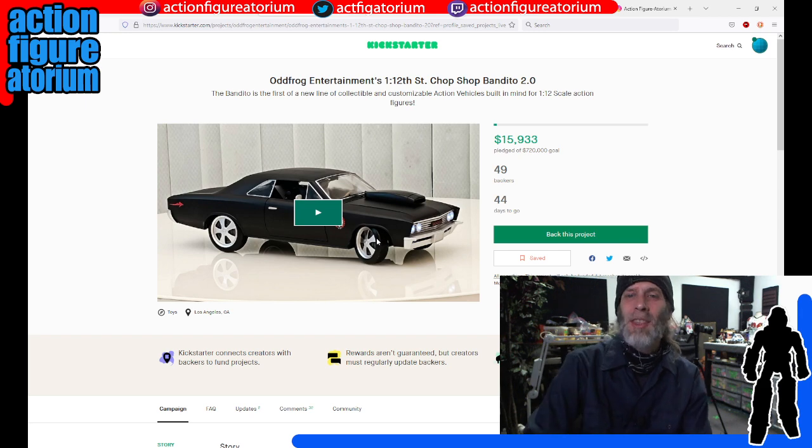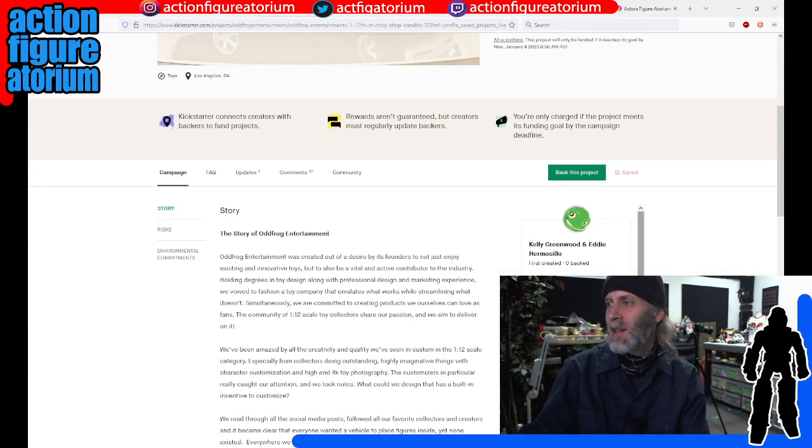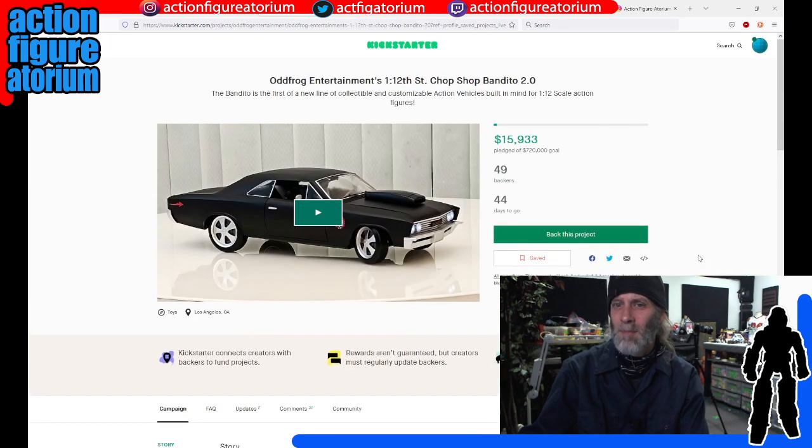I just think that this thing, which they want, in case I hadn't told you yet, they want $185 for this thing. Okay, and I think that there's probably some add-ons that give you some cool stuff with it.